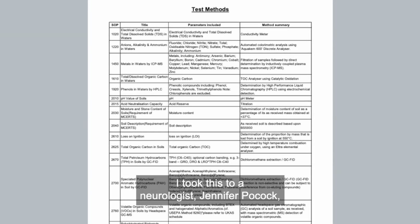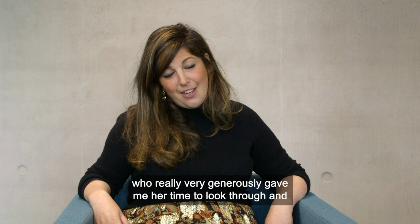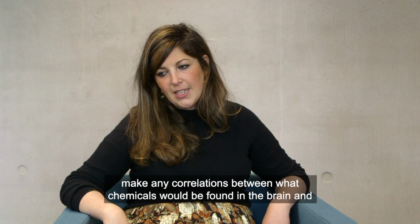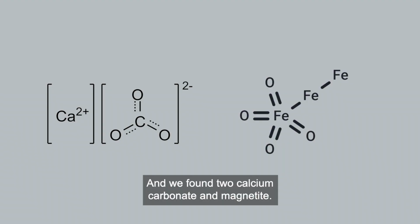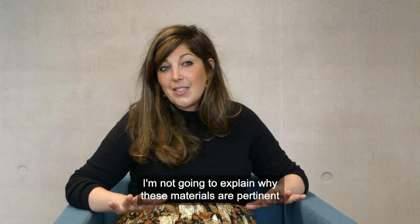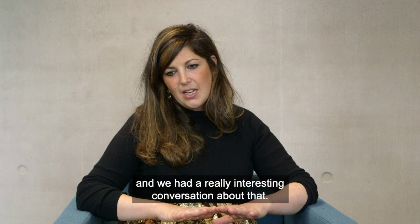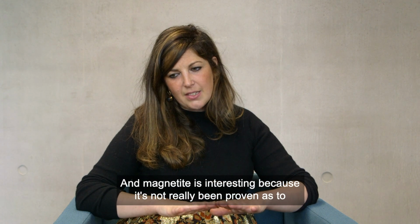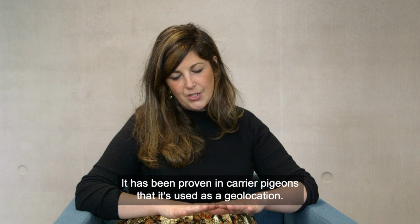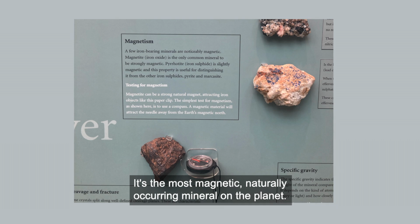So when I had this, I took this to a neurologist, Jennifer Pocock, who really very generously gave me her time to look through and make any correlations between what chemicals would be found in the brain and what was found on the site. And we found 2, calcium carbonate and magnetite. I'm not going to explain why these materials are pertinent to dementias because I will get that wrong, but they are, and we had a really interesting conversation about that. And magnetite is interesting because it's not really been proven as to why it's found in our brains. It has been proven in carrier pigeons that it's used for geolocation. It's the most magnetic, naturally occurring mineral on the planet.